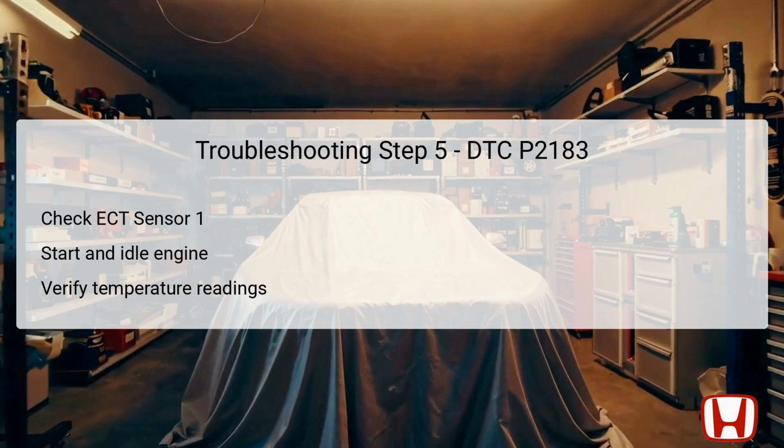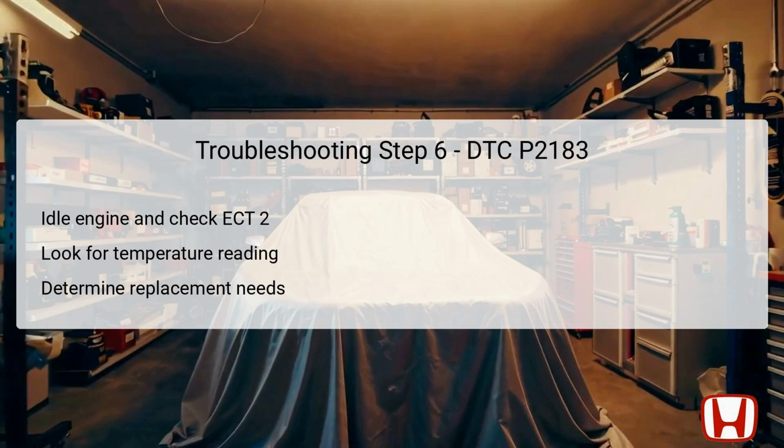However, if the reading for ECT Sensor 1 indicates a temperature above this threshold, it means that ECT Sensor 1 is functioning correctly, allowing you to move on to Step 6 for further diagnostics. In Step 6, similar to the previous processes, the engine must be allowed to idle for another 10 minutes. This idle time is essential for ECT Sensor 2 to stabilize and provide a reliable reading. Using the HDS, check the data list for ECT Sensor 2's temperature reading once again.